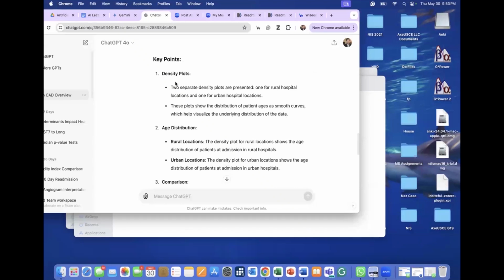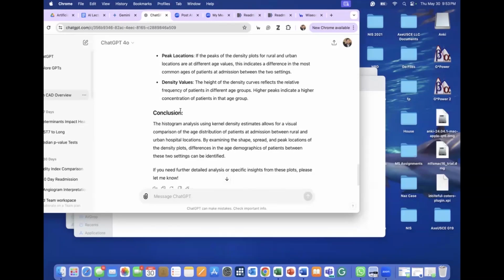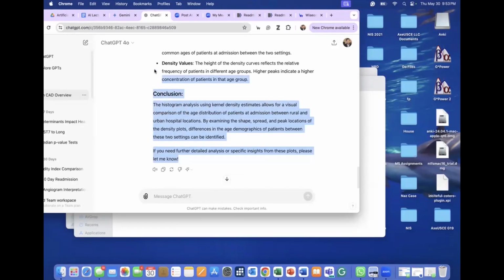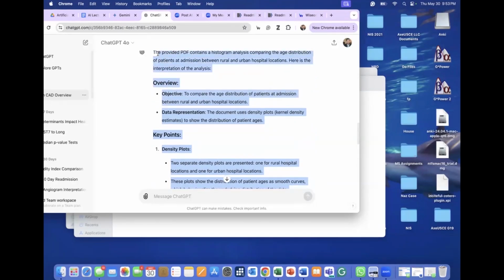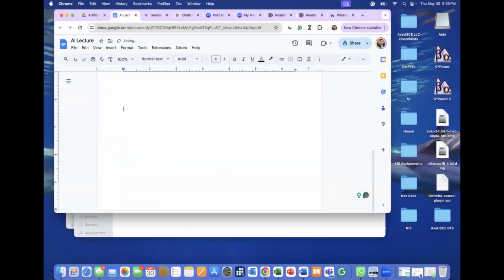So you can see it's going to tell you everything. What is a density plot? The age distribution, and so on. So it will give you a nice summary, which you can use in the methodology of your papers, right? But I don't want you to just copy paste that into your papers, right? So what you can do, that's a little bit of a hack also.